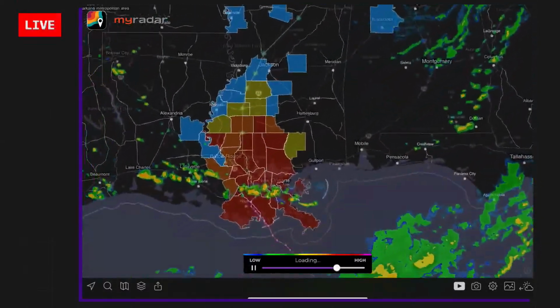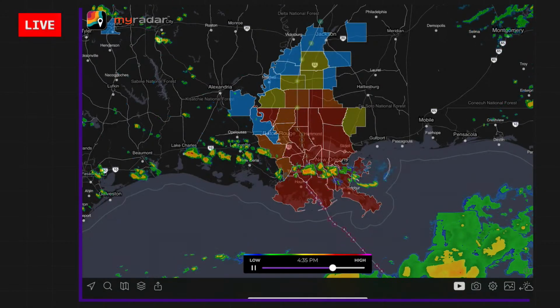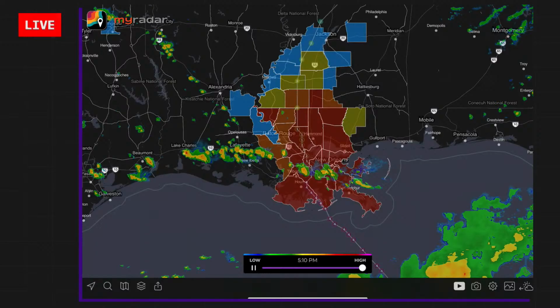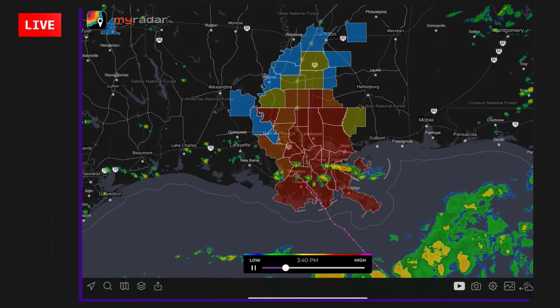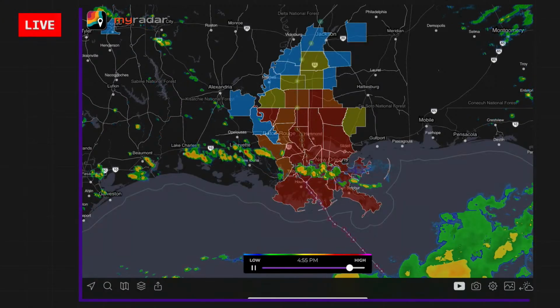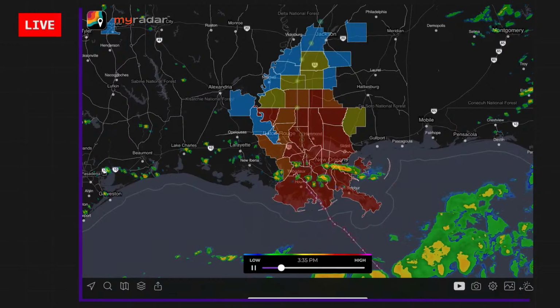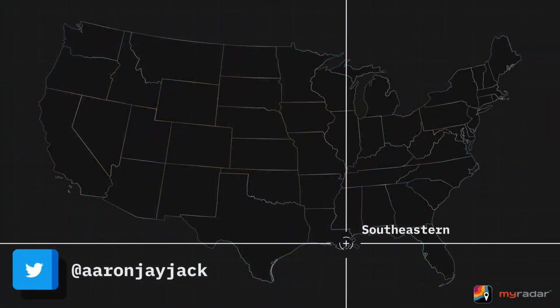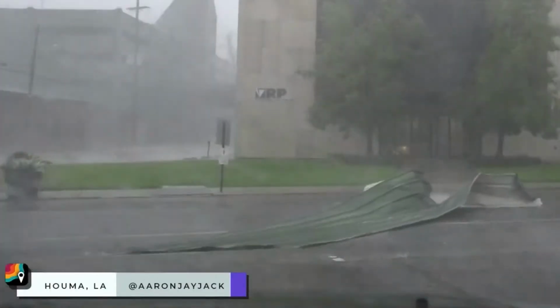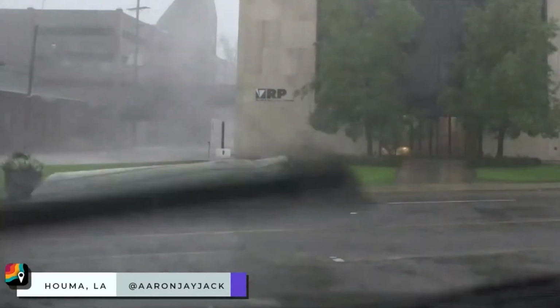But you can look at the aftermath of Ida. Folks in southeastern Louisiana still left picking up the pieces, and over 1 million customers still without power across southeastern Louisiana. It has been a mess. But of course, MyRadar storm chaser Aaron Jack has been on the ground in the bayou in the days leading up to Ida making landfall, and of course, what was to follow, the aftermath of a historic storm impacting Louisiana. Here's the latest from Aaron.